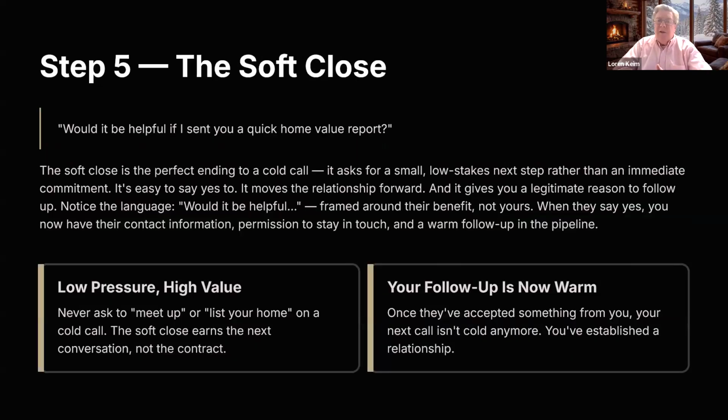Now, the final step of the call, the close. This is where a lot of agents get nervous because they think they have to ask for the listing. They don't. In fact, on most calls that would be way too aggressive. Instead, you just use a soft close. "Hey, would it be helpful if I emailed you a quick market update? Or if you'd ever like to know what your home might sell for, I'd be happy to prepare that for you." A soft close keeps the conversation comfortable while opening the door for a future relationship. And remember, the goal isn't to win the listing today, it's to stay on their radar when they eventually decide to sell.